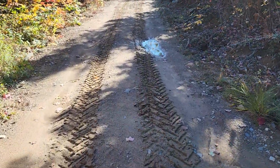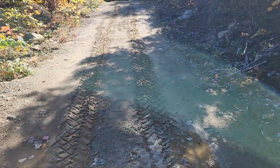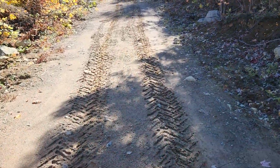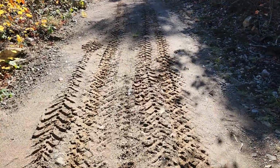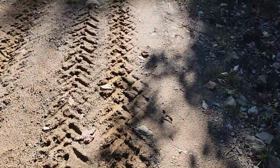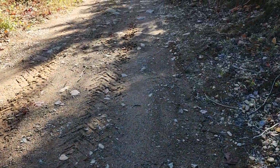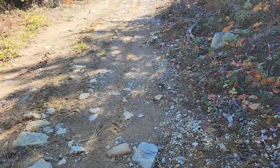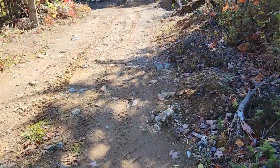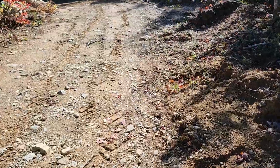Anyhow, like I said, this whole road was made by that little tractor. I do have a dump trailer. I've used that a few times, but it's quite a bit of a pain to use. Because everything's so narrow here, it's hard to turn around and find a spot to back up and swing that thing around. I do have a smaller little dump trailer, but it didn't work that great.